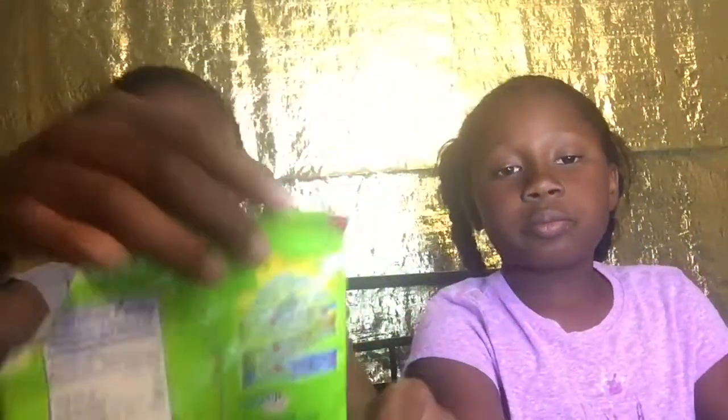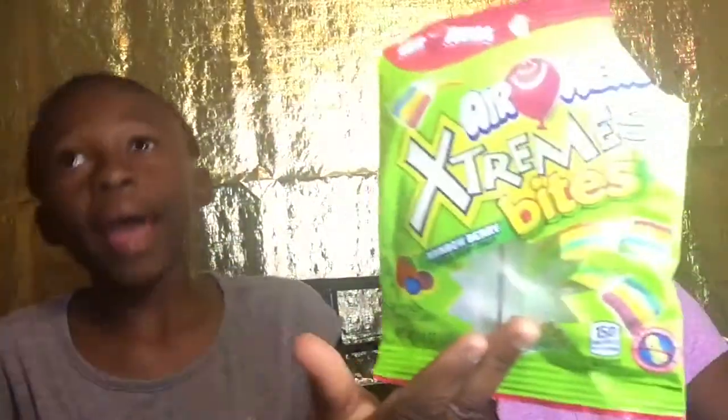So for the Hershey Cookie Layer Crunch, the vanilla cream, out of 1 to 5, I give it a 4. I'll give it a 5. For the caramel M&M, 11. No, 1 to 5. M&M caramel, I give it a 10. I mean, not 10. I give it a 5. I'll give it a 4. So the Airhead Extreme Bites, I give it a 5. I give that a 3.